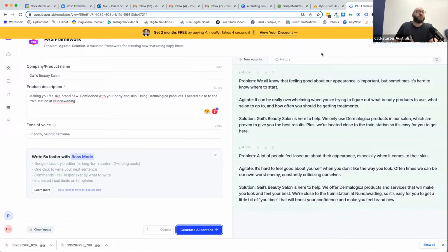Now, like I said, though, Jasper is not free. It does give you 5 days. So you can go in there and just write a crap ton of different posts and move from there. But that's a very common marketing schema, a format to be using. Just take out the word problem, agitate, and solution. You've got a really beautifully written social media post there that's ready to copy and paste in for you. So we'll go back to our templates.